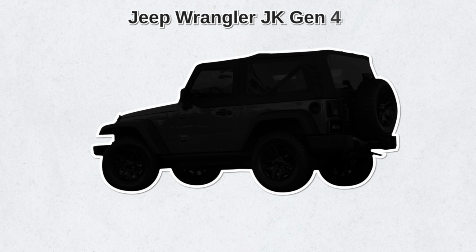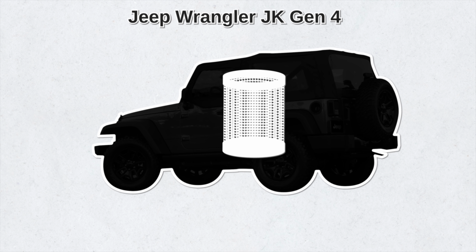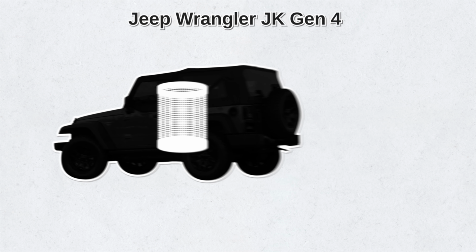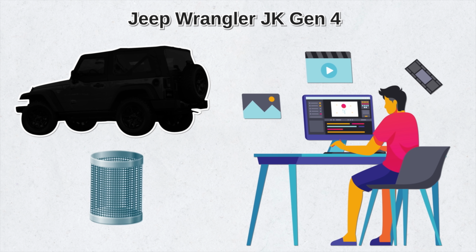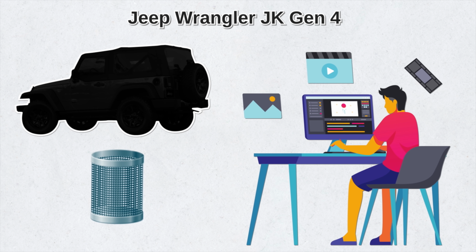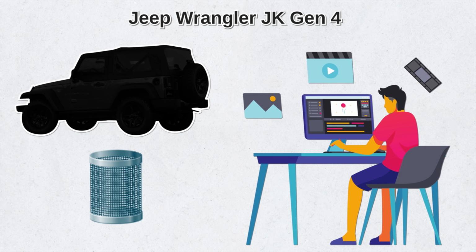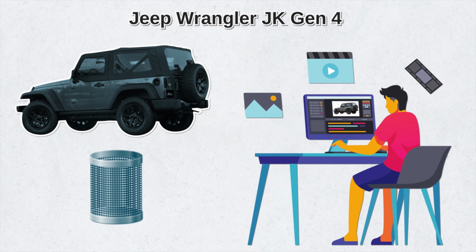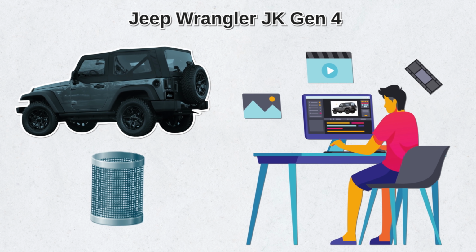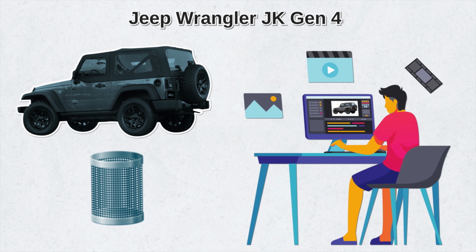Did you know that the Jeep Wrangler JK came available with a shade that was initially inspired by a trash can? It first started with a literal trash can that was at the Jeep design studio. It must have been one fancy trash can because it caught their eyes. And Jeep first colored the mighty Forward Control FC concept vehicle with the Anvil shade. But it was so popular that Jeep carried that shade over to the Jeep Wrangler JK.